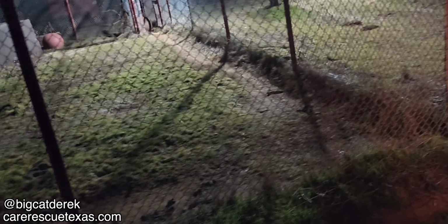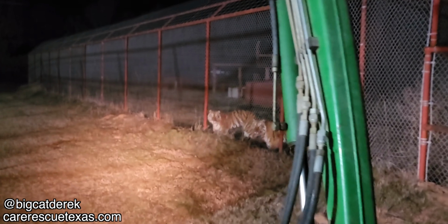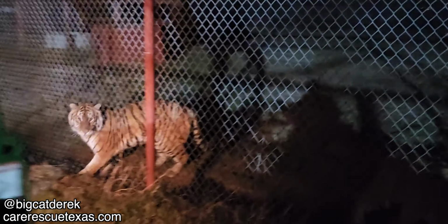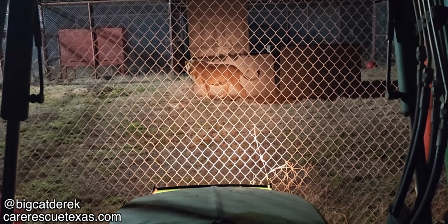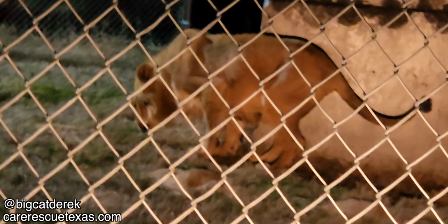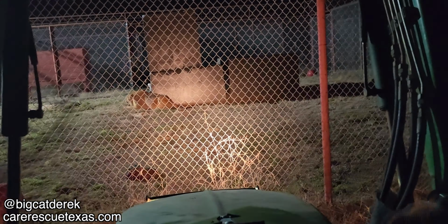You got plenty. Devil cats over here. Jess is, for some of the older cats, throwing little liver pieces. The liver's got a lot of nutrients and vitamins in it.